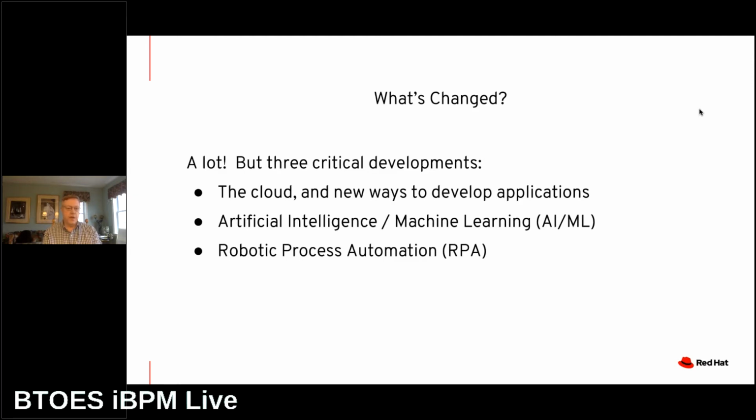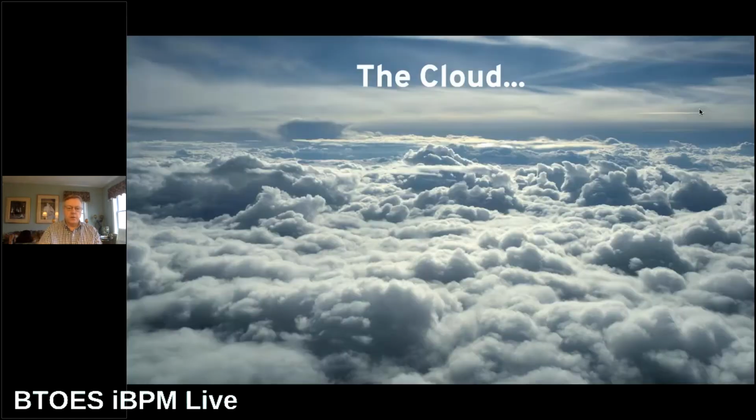But in the 35 minutes that I have, I picked three that I think are perhaps the most significant. So the cloud, first of all. Cloud computing has had a profound impact on business process management technology. We'll talk about exactly what that is. Artificial intelligence more recently has become very popular and is starting to have a tremendous impact also on the way that we think about business automation. And then finally, almost no discussion of what's happening in BPM today would be complete, I think, without a discussion of robotic process automation, RPA, one of the hottest new technologies of the last 2 to 3 years or so. So first of all, the cloud.